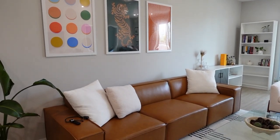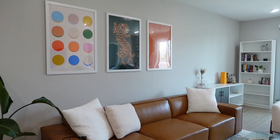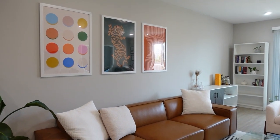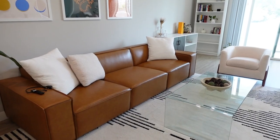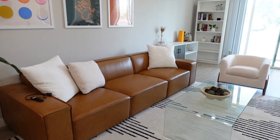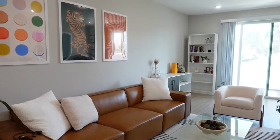Right, so here is a bit of a closer view of the rug and everything put together. The wall art is from Etsy. They are digital art prints that I had printed at Walgreens, and the couch is a Modway Restore Collection sectional. As you can tell, it is super modern, so finding a style of rug and wall art that worked with the color and the style of the couch was a little difficult, but I feel like I nailed it.